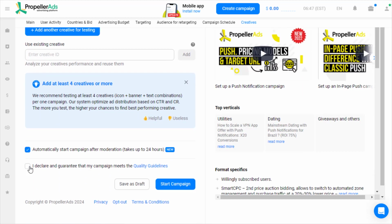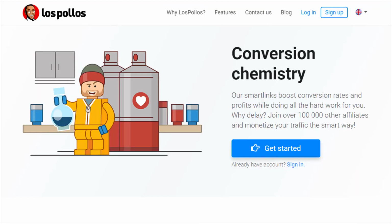So finally, you can simply select I declare and guarantee that my campaign meets the quality guidelines and simply click on the start campaign button. Once you click on the start campaign button, the PopAds team will check, and once it has no problems or issues, they will approve. Once they approve, you can simply sit, relax, and start making money with just this website.